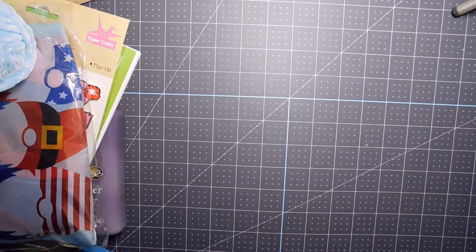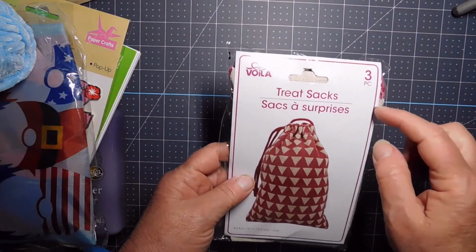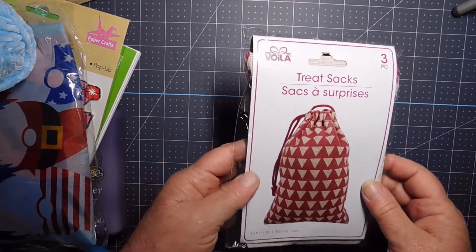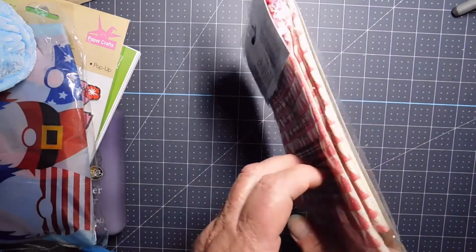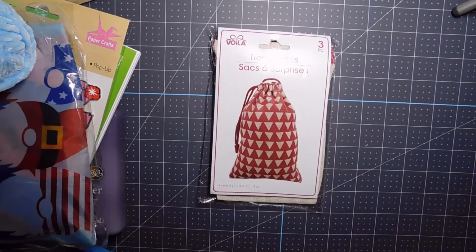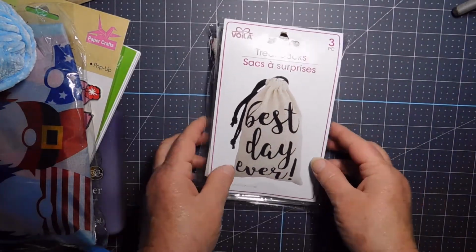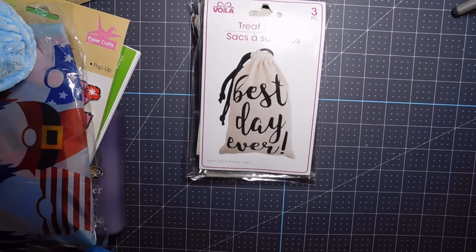And then these are just adorable. I got several of these three little treat sacks. There's three pieces in each pack, so there's three sacks. They have the design on one side and the back is just the plain burlap color. And here's another one, the best day ever. Got a few more, but they're all thrown in here different places.